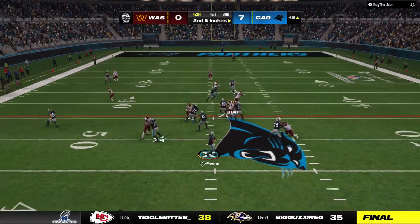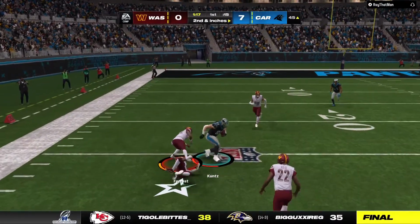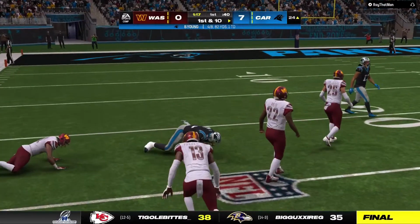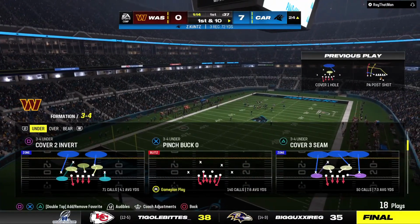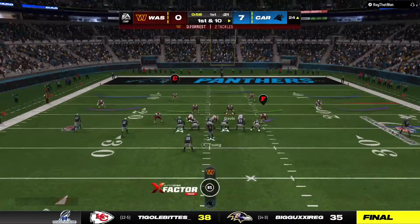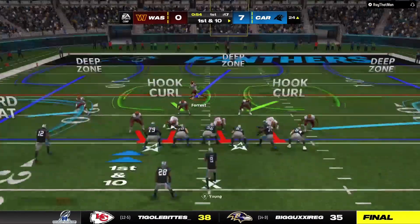On play action, Young. Wide open receiver complete. And he goes down, but not before getting this inside the 25. They had a gain of 10 last time, now a gain of 20 here. Back-to-back good plays have them on the move.